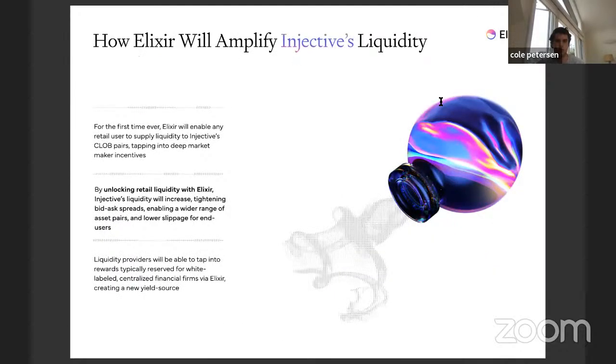So I know I already touched on a lot of these points, but the main goal of this integration: we're aware that Injective has a DMM reward program. It's been great at getting liquidity on the books. Injective runs obviously a great shop, and we're huge fans of what they're building. But what we think we can do is actually expand the capital efficiency of the rewards that are already being paid out, right?